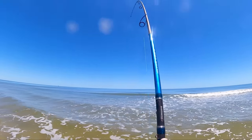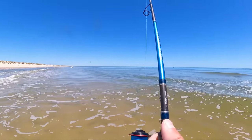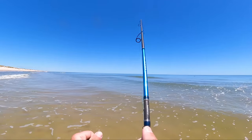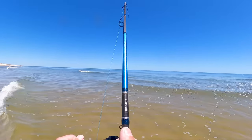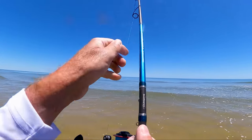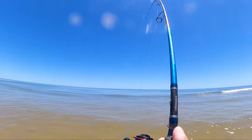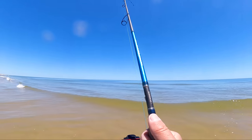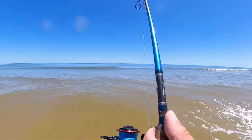Get tired. This is a big monster. Come on. I'm about 50 feet from the freaking beach. Oh Lord, guys. This is a monster. And he hit it right in front of me too. I knew that freaking gold spoon was gonna pay off right here because I seen the pelicans hit in the water and I seen something big swimming out there. This is a monster freaking red.